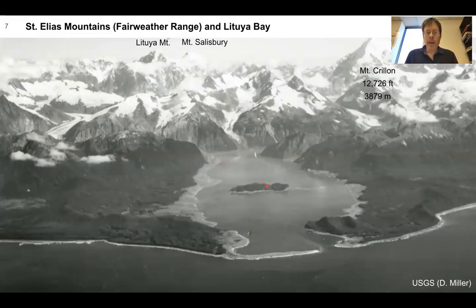This shows Lituya Bay, which will come up in other Alaska science facts, but again, you can see these really large mountains very close to the coastline.